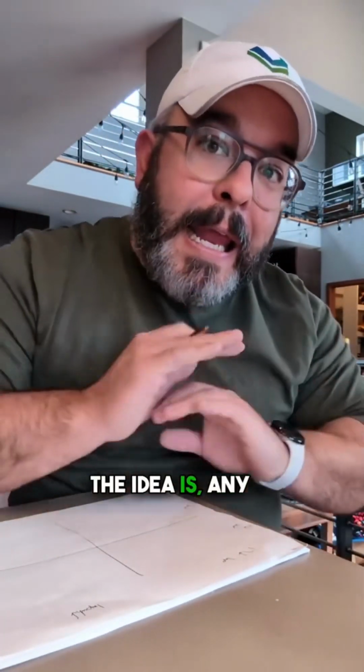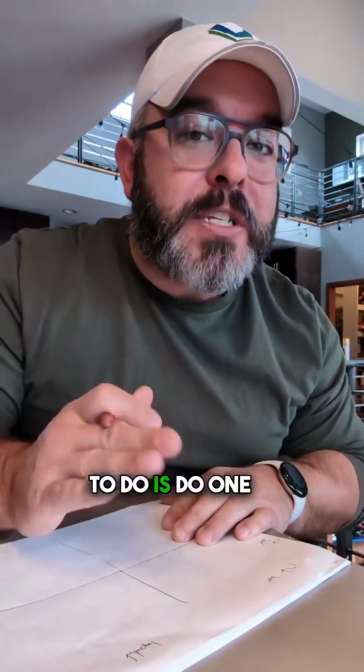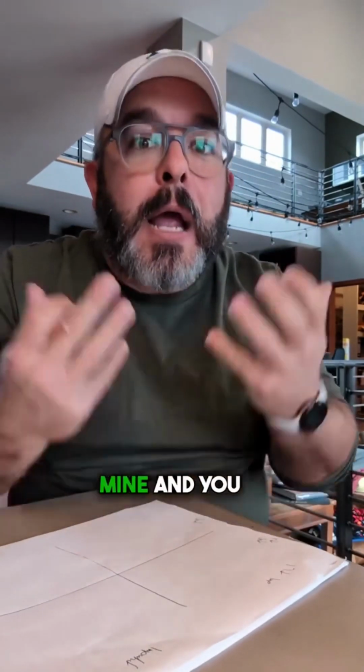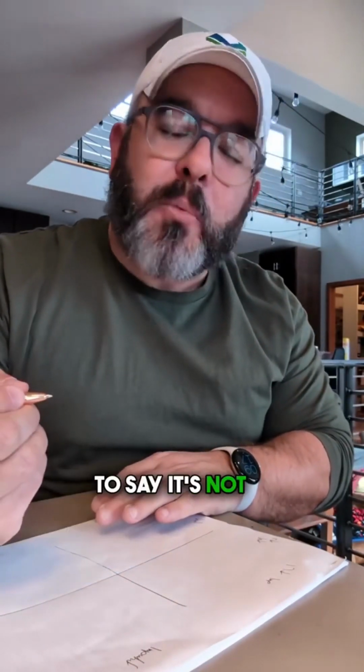The idea is any decision you're making, you're going to put it in one of these quadrants. And all you have to do is do one axis at a time. So let's take a decision. Should you change the email signature on your email? You send emails all day long, you get emails all day long, you see the signatures and think, I really don't like mine, and you want to change it. So we're going to put it on importance. How important is changing the email signature for you? We're going to say, that's not real important.